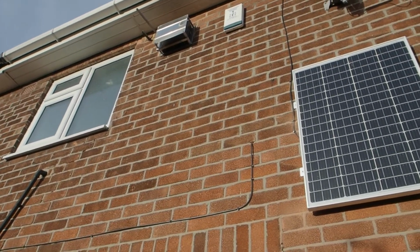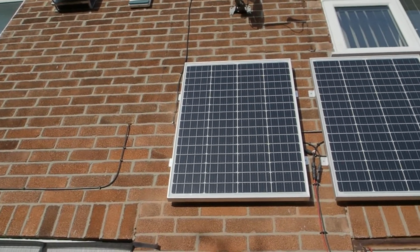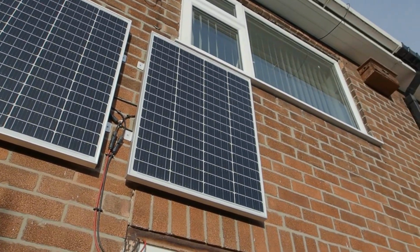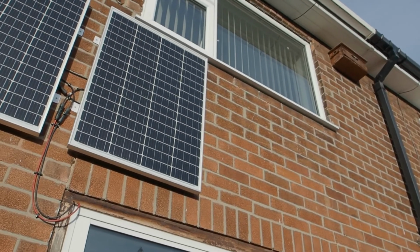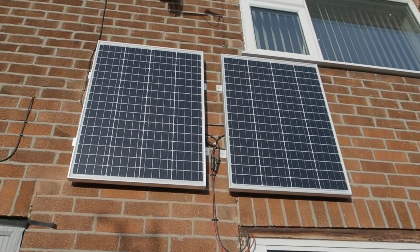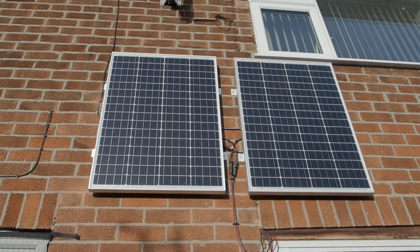And I don't think it's going to be an issue with sun. I mean, we're late-ish October at the moment, and we've got some mid-afternoon sun coming through. Well, it's getting on a bit now, but yeah, it's coming through nice, and we're ready for the next stage. So there we go, we've got the first part, which is the hard part, done. We've got the panels up on the wall.